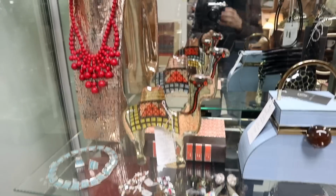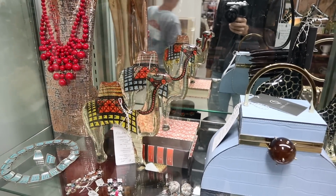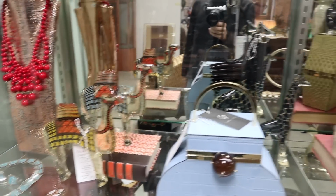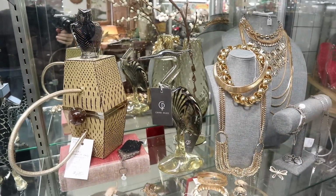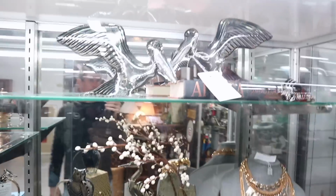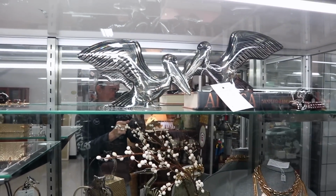These Palatnik pieces are really neat with the camels. I have not seen the camels before. Palatnik is from Brazil. There's the 2 giraffes. There is an exotic bird. And there are pelicans. $9.50 for the pair, but the Palatnik stuff has really gone up in value.